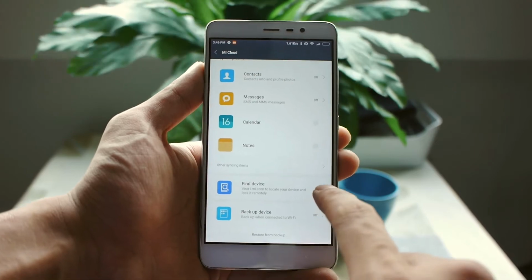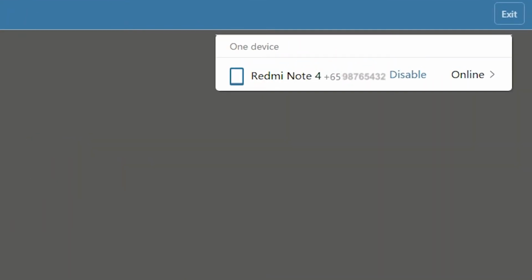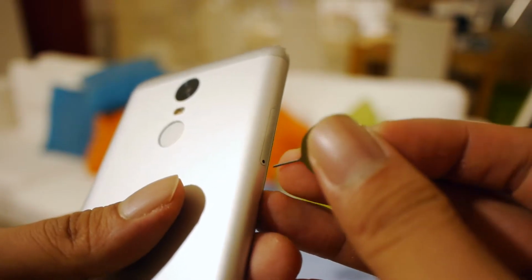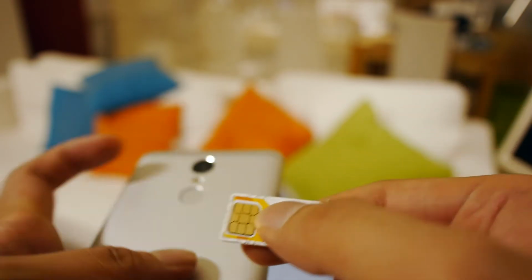Now to check your phone's location and invoke commands, you can log into Mi Cloud on your computer by going to i.mi.com. Log in and then tap Find Device, and you should see the list of devices on screen. You should be able to see if your device is connected to the internet and the phone number the phone currently has. Xiaomi knows this information as switching SIMs with Find My Device enabled will automatically send a text message to Xiaomi informing them of the new number.